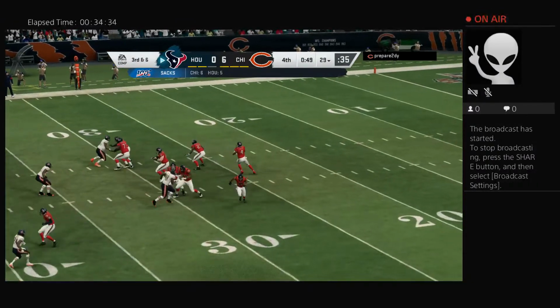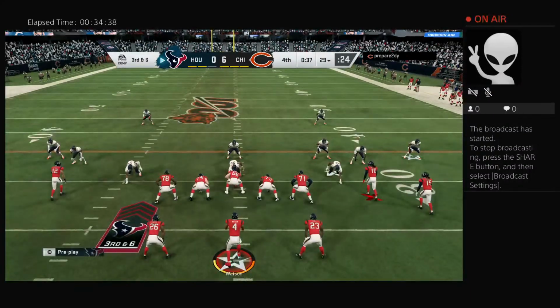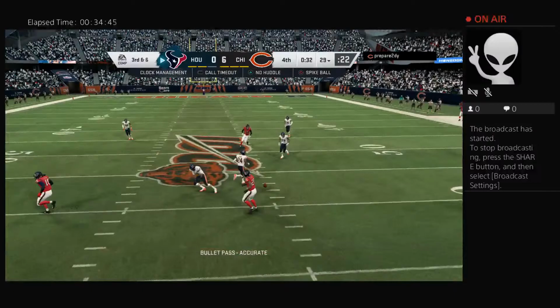No doubt that's a very good play defensively right there, because you've always got to be aware that he can take off and make a big play with his legs. How about the way they were able to contain him? That also tells me the coverage was excellent downfield.